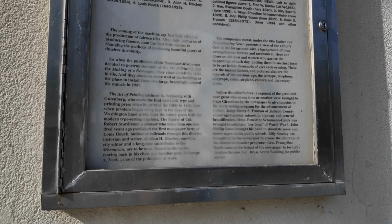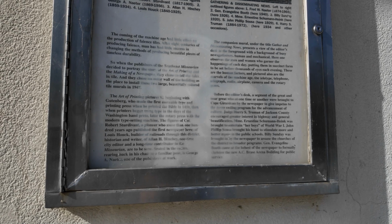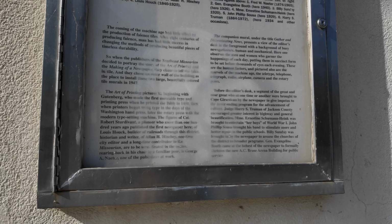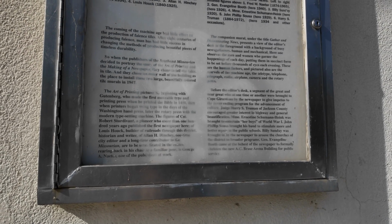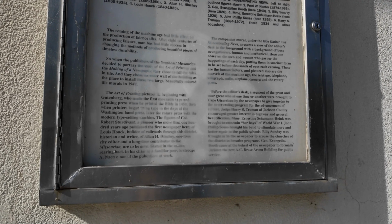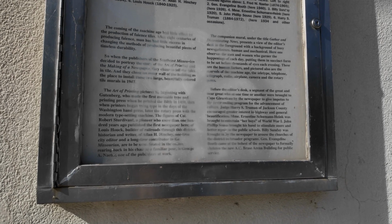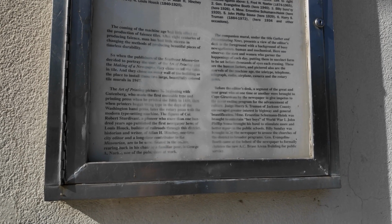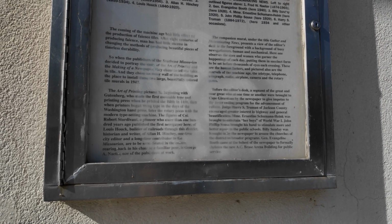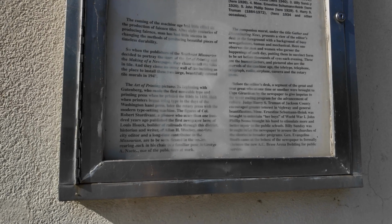Then when printers began using type in the days of Washington hand press, later the rotary press with the modern typesetting machine, the figures of Colonel Robert Sturtevant, a pioneer who more than 100 years ago produced the first newspaper here, of Lewis Houck, builder of railroads through this district, historian and writer, of Allen W. Hinkey, one-time city editor and longtime contributor to the Missourian, are to be seen. Seated in the center, rearing back in his chair in a familiar pose, is George A.